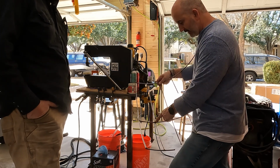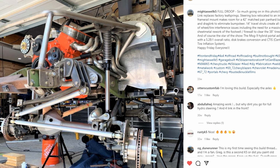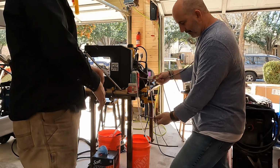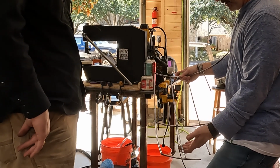Among his earliest projects is a modified firewall that gives clearance for his 38s to swing way back, which is necessary because of the massive scrub radius he's getting from his portal axles. Here. And then eventually what happens is I stretch and I stretch and I stretch and I stretch, and then eventually, whoop, this comes right up to where I want it to be, and it touches here.